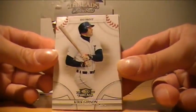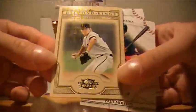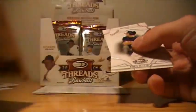24 in a box. We haven't seen these in a long time. That's what they look like. Standard, pretty cool looking design. Got a Tim Alderson Diamond King. Not numbered.